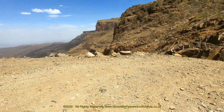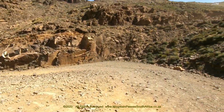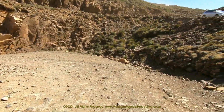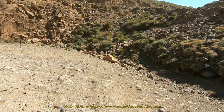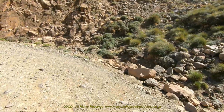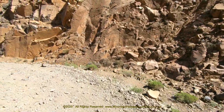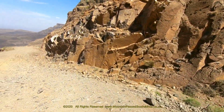You'll need to have 100% concentration as you descend the first 11 switchbacks below the summit. This section is also preferably driven in low range, second and third gears. It is here that you'll appreciate why only 4-wheel drive vehicles are allowed to drive this pass, and if there's ice or snow on the road, you need to be extremely careful.